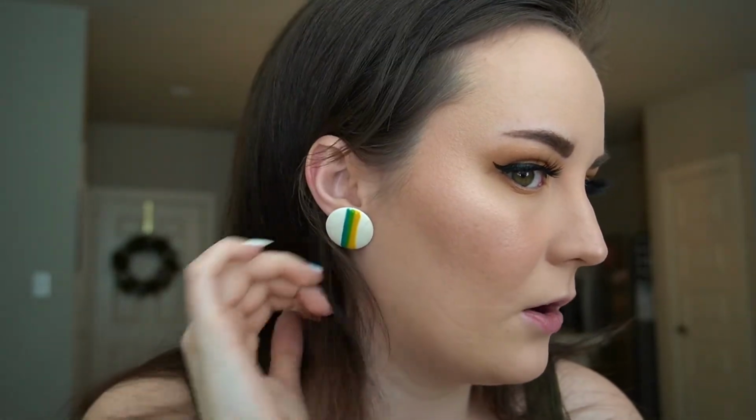So I mean, yes, I did use a new primer with it, but overall I didn't really do anything much different as far as my routine goes and trying things out. So overall though, I think my skin looks pretty freaking nice. I'm not upset about it at all.